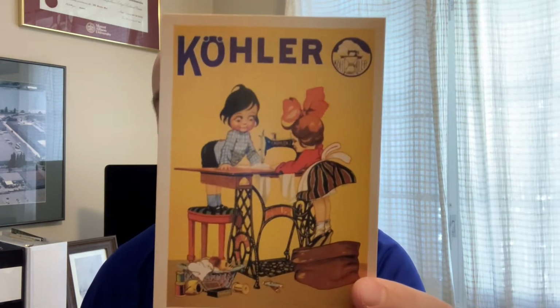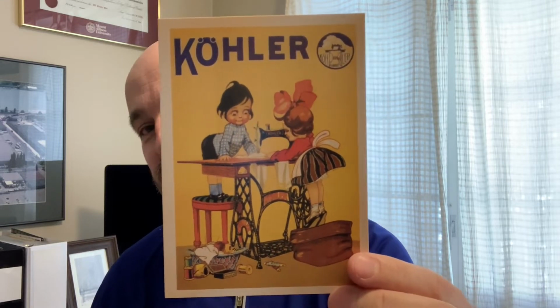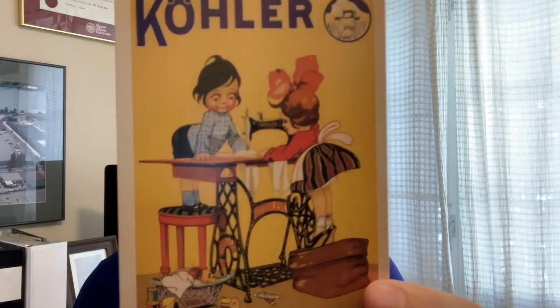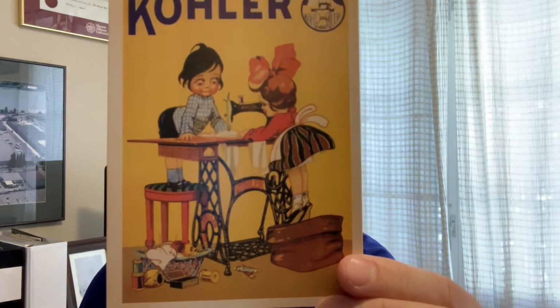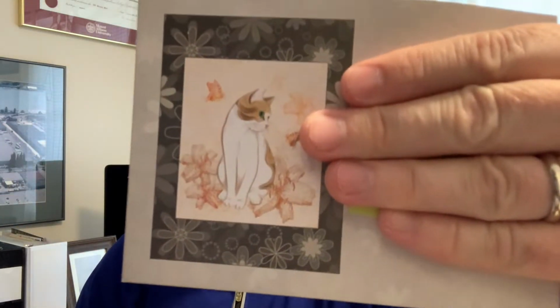This one here is going out to someone who I think would appreciate this vintage advertising card for sewing machines, and see the two kids working away and sewing along. So that one's going out. This one's kind of interesting. It's a floral pattern, but on the back there is a cat. So it is kind of like a greeting card, almost more than a postcard, but I'm going to put it in an envelope and add some stamps to it so it'll work out great.